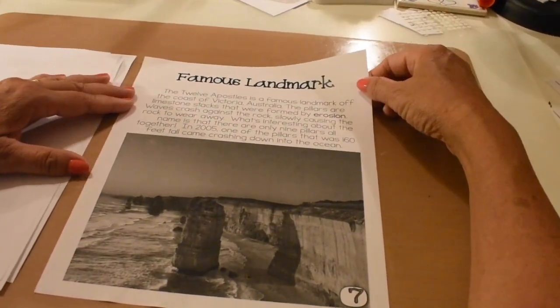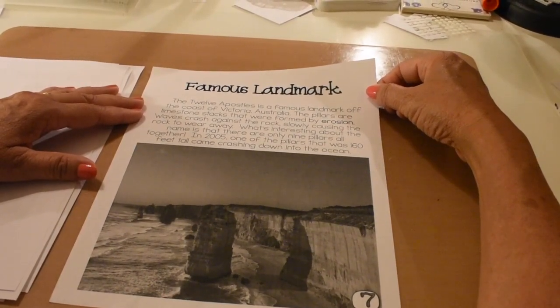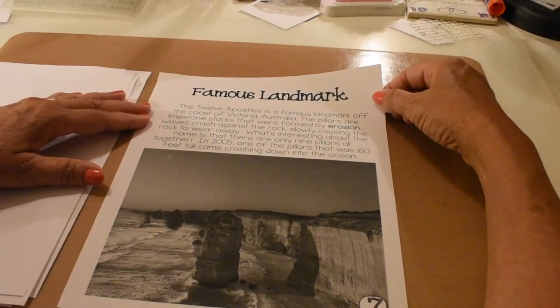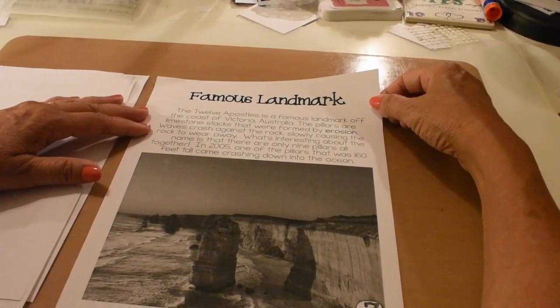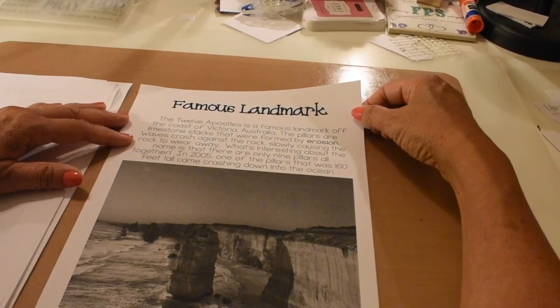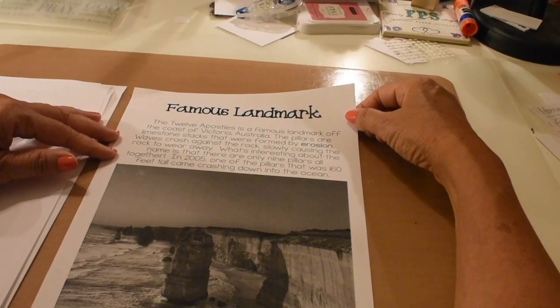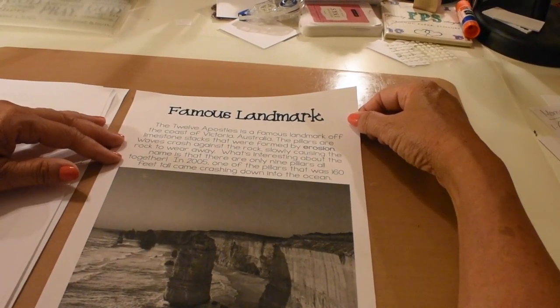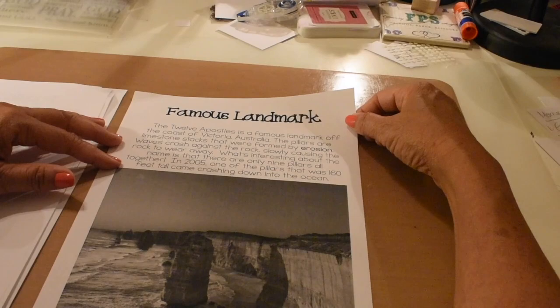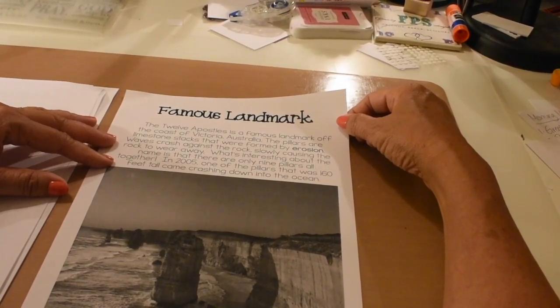Famous landmark. The 12 Apostles is a famous landmark off the coast of Victoria, Australia. The pillars are limestone stacks that were formed by erosion. Waves crash against the rock, slowly causing the rock to wear away. What's interesting about the name is that there are only 9 pillars altogether. In 2005, one of the pillars that was 160 feet tall came crashing down into the ocean.